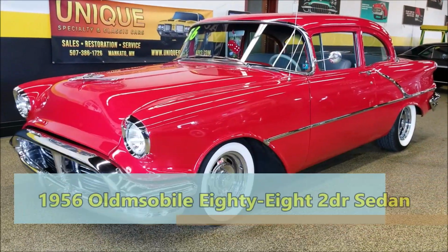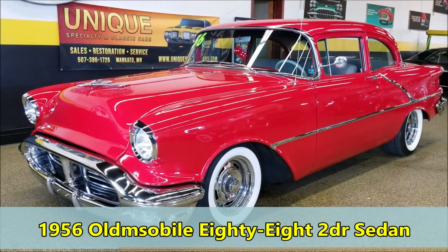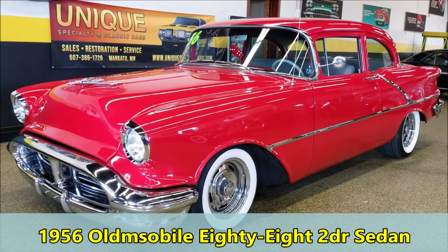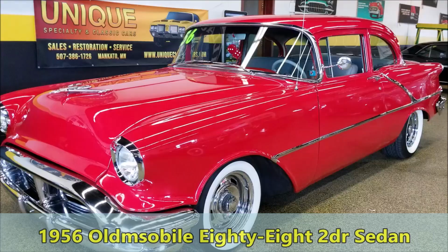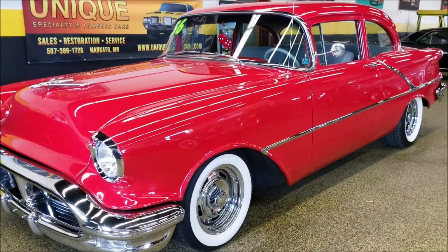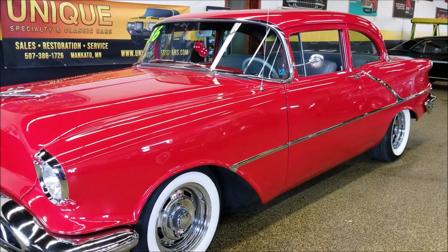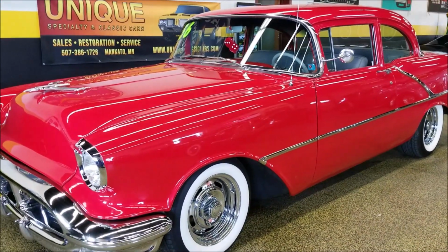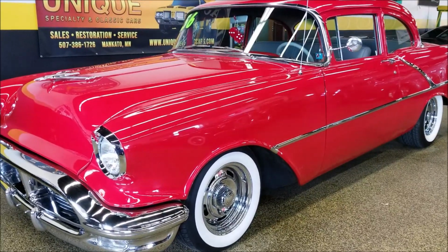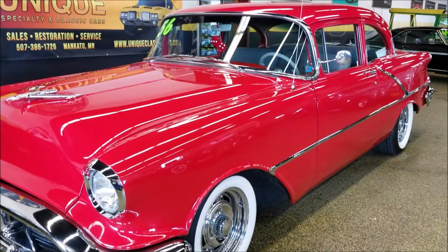Look what we have here. 1956 Oldsmobile 88 two-door sedan. Beautiful car. Kind of done up a little bit of a street rod look to it, but still retains a lot of the original Oldsmobile chrome and bright work on it. This particular car is powered by a Chevrolet 350 V8 underneath the hood.